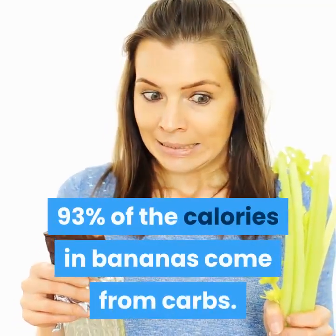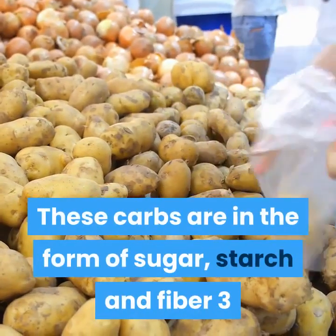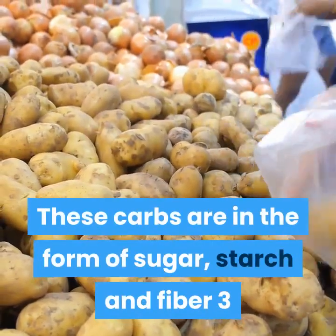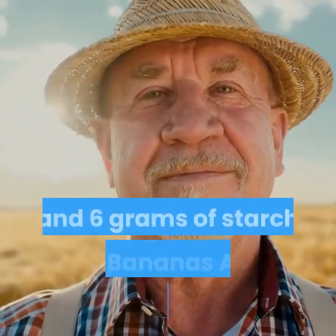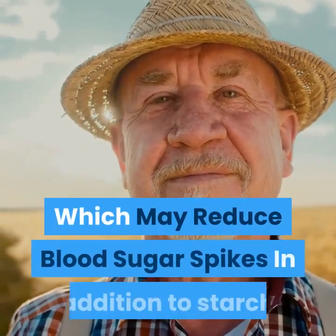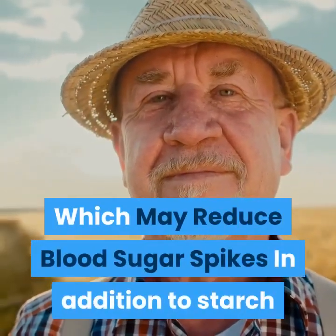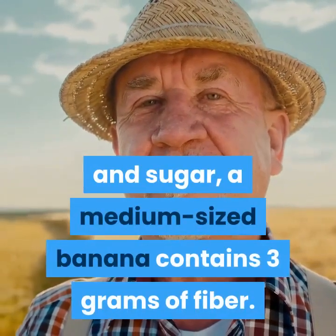93% of the calories in bananas come from carbs. These carbs are in the form of sugar, starch and fiber. A single medium-sized banana contains 14 grams of sugar and 6 grams of starch. Bananas also contain fiber, which may reduce blood sugar spikes. In addition to starch and sugar, a medium-sized banana contains 3 grams of fiber.